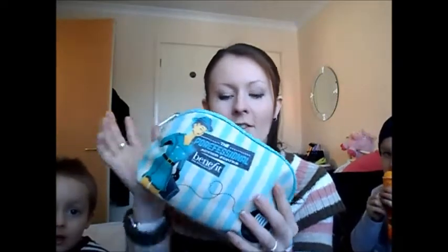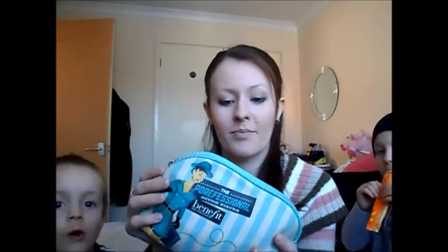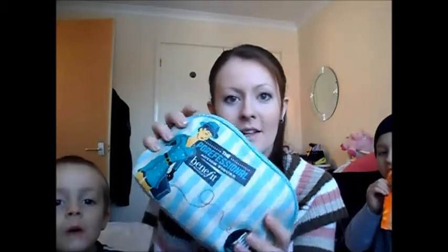This is my makeup bag. I got this makeup bag from the Benefit counter. I got this when I went in to have a makeup tutorial done, and they gave me this as part of a thank you for coming, as well as a lovely box. I'll just show you what I use.